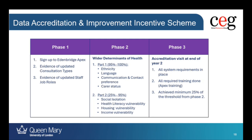Part 2 is the actual wider determinants of health questions. So that's your social isolation, health literacy vulnerability, housing and income vulnerability. And you need to hit a target between 25% to 95%. And then phase 3 entails an accreditation visit at the end of the year. So you'll need to make sure all system requirements are in place. This means ensuring that phase 1 and 2 are embedded in your practice now and going forward.